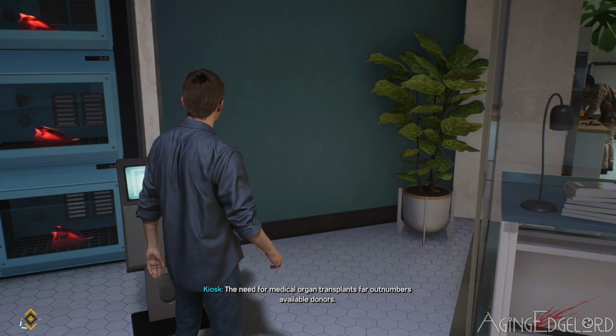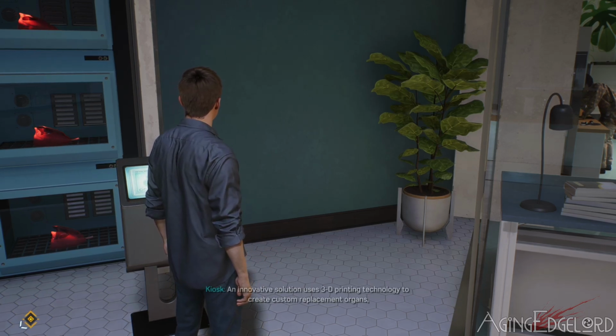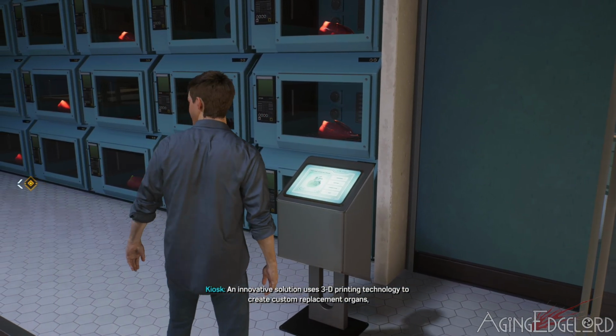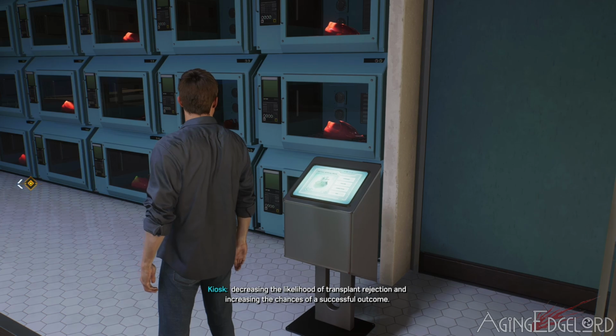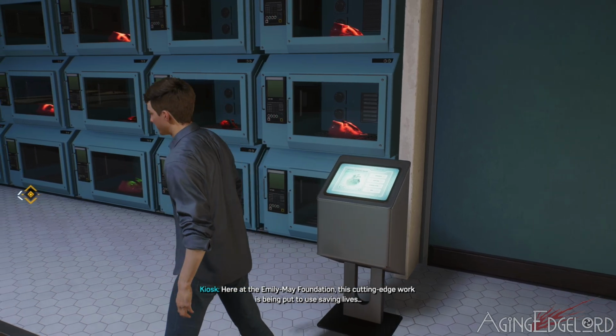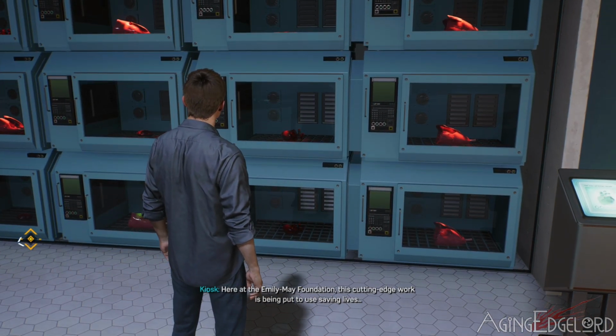The need for medical organ transplants far outnumbers available donors. An innovative solution uses 3D printing technology to create custom replacement organs, decreasing the likelihood of transplant rejection and increasing the chances of a successful outcome. Here at the Emily May Foundation, this cutting-edge work is being put to use, saving lives.